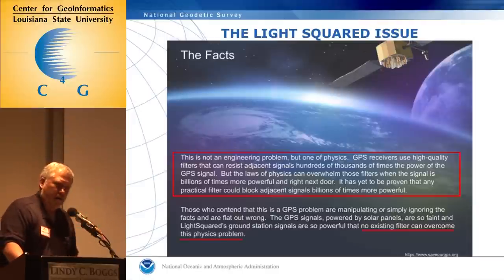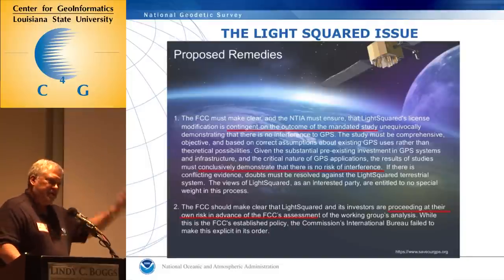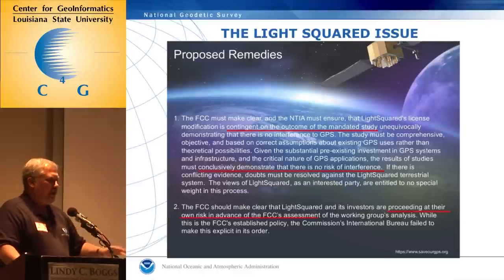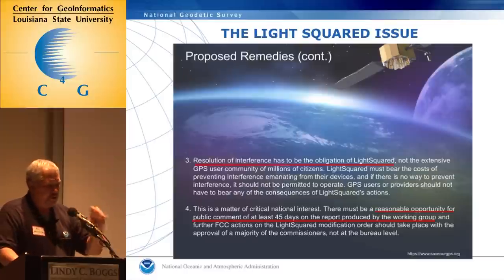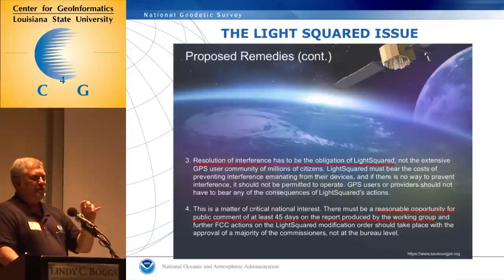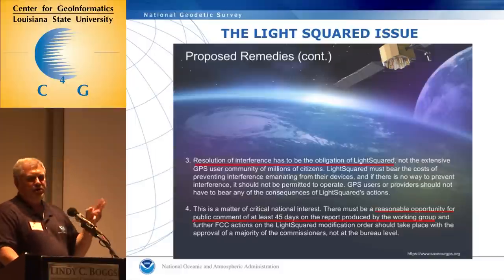Now, how far away is that? Well, they say that it's up to LightSquared to resolve this. They have to show there's no interference. They have to proceed at their own risk. They have to do anything they have to do to resolve it, and they have to give us time to review this study that was going to be submitted June 15th, only it didn't happen. They got an extension of 2 weeks, so they haven't even submitted the report yet.